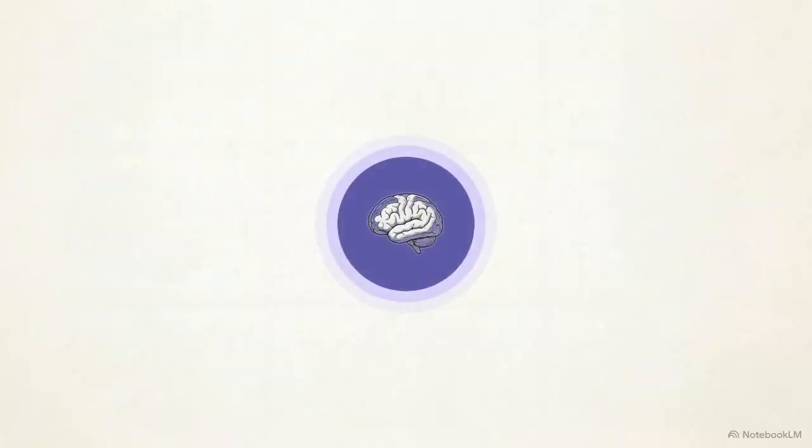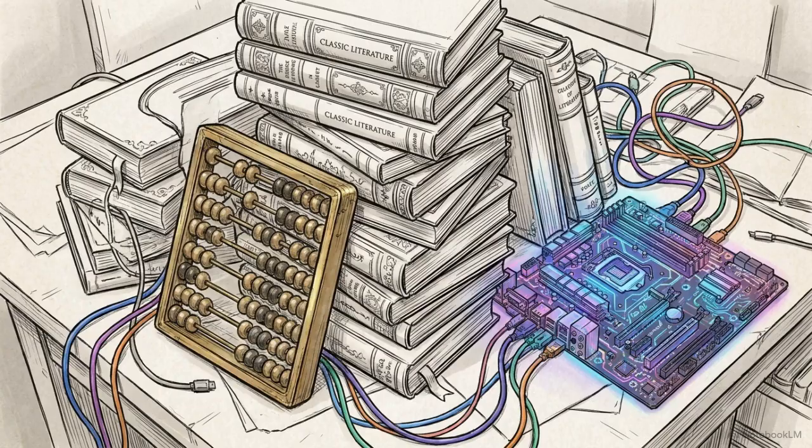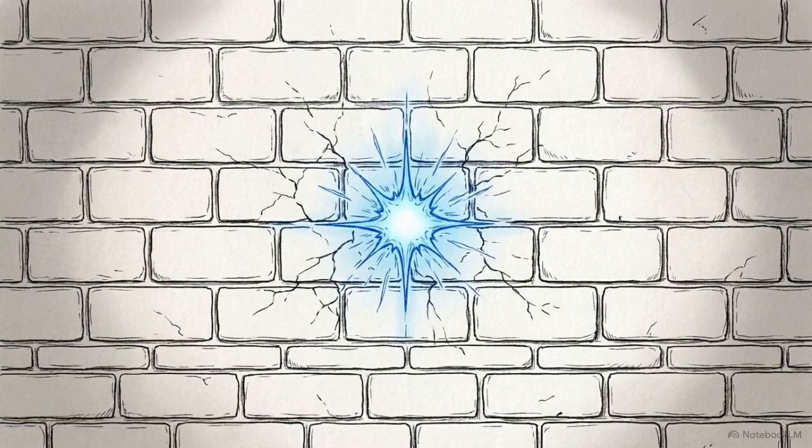This happens because we treat AI like a single solitary brain. We expect one program to be a world-class writer, a master mathematician, and an expert coder all at the same time. Relying on one model to do everything creates a bottleneck. When the task gets complicated, the single brain hits a wall, and your productivity stops.